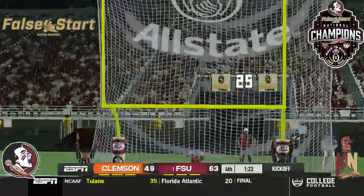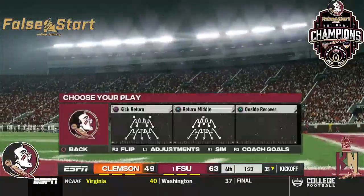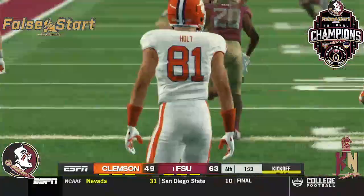Splits the uprights with the extra point. So that's a five-play, 75-yard drive, and they put up 7 points. Brad, I thought the key to that drive really had a lot to do with the quarterback and the receivers getting in sync, making it very tough for the defense to slow them down.